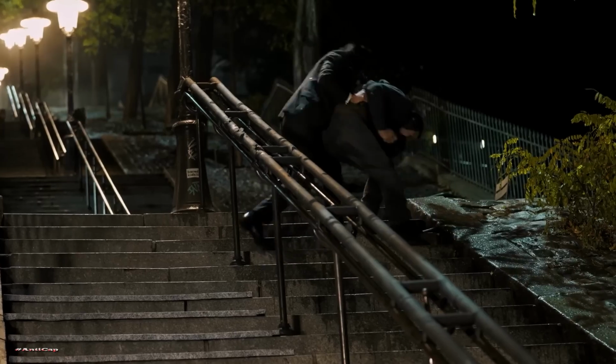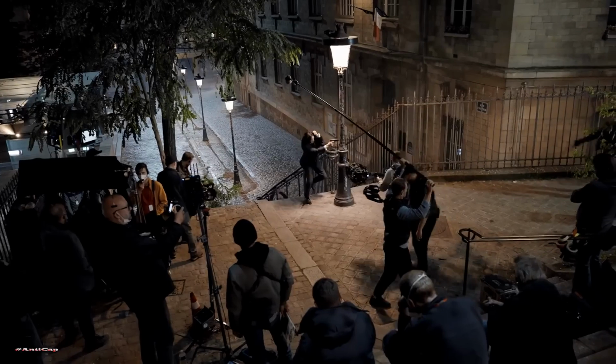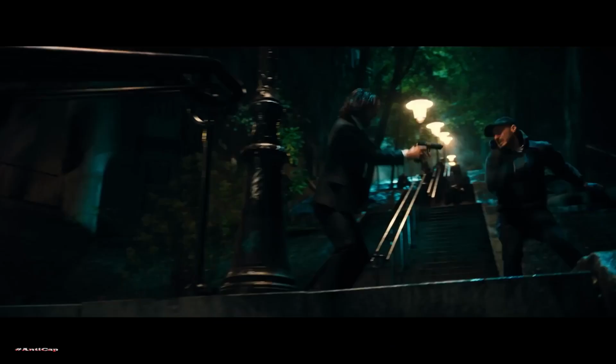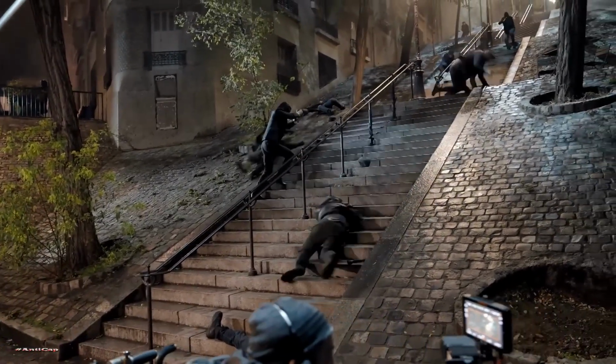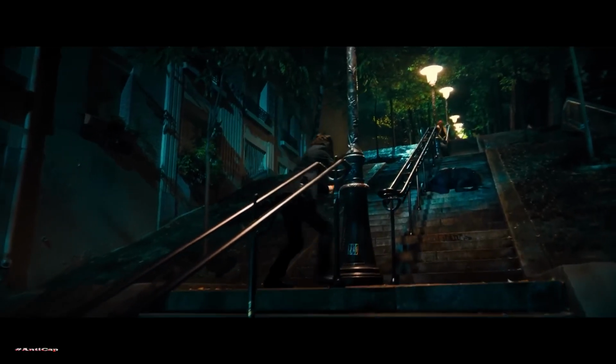We have 300 steps that just go into the sky, and we gotta fight up them. We gotta fight back down, and we gotta fight up them again. If you've seen the Sacré-Cœur stairs, it's a pretty steep staircase. And the wonderful thing about that, there's so much to play with. We have ramps on the sides with trees. There's people getting shot and getting chipped off ramps, in trees, and down railings and over the sides.